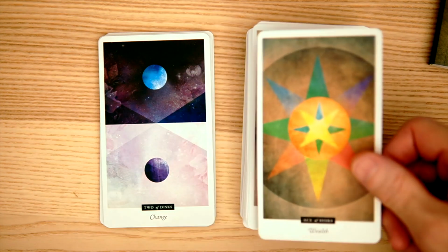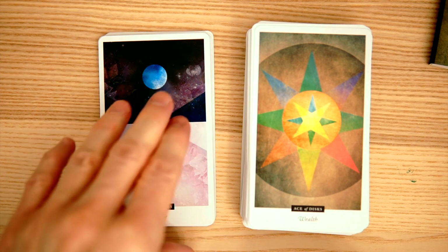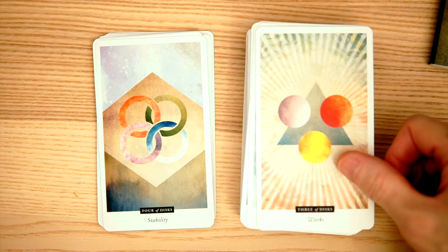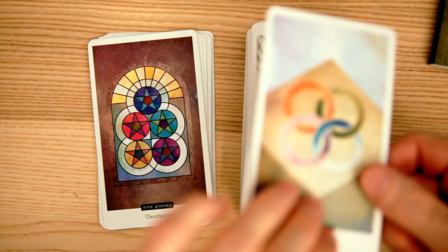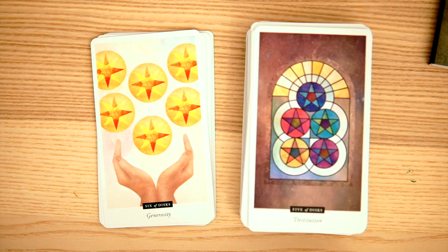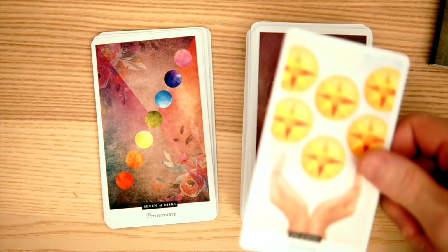Ace of Discs, Wealth. I don't think that name belongs on the Ace of Discs, but sure. But Change definitely belongs on the Two of Discs. Look at that. A lot of yin-yang feel within here. Then we got the Three of Works. The Four, Power, or in this case, Stability. The Five, Destitution. Ooh, I like how they picked up the Rider-Waite window on the church and sort of just reinterpreted that. I like it. Nobody outside of the window. It's just that hint of a window.